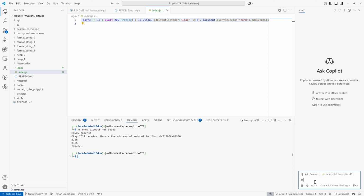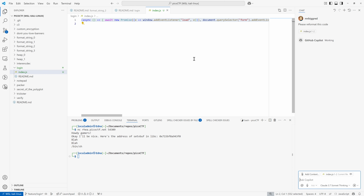Please, is there? Let's just see this, please. Oh yeah, and I'm using the Claude Sonnet. Claude is the one I had the best luck with coding wise, but if people have other ones, let me know. Please reformat this code. I don't know. Let's see what it does. Otherwise, I have to manually do it.